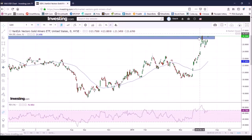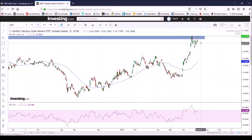So which comparison is more applicable now? Are we in a similar situation to early and mid 2017 when overbought RSI predicted a significant crash in GDX? Or are we in a situation similar to early 2016 when GDX was just pumping up all the time, pumping up for actually about half a year?